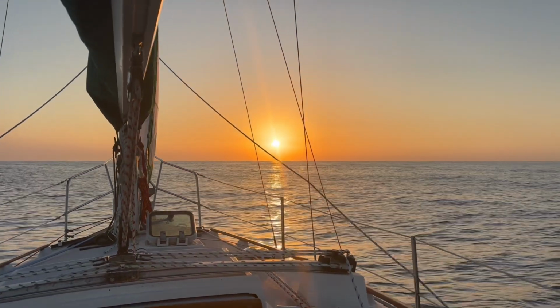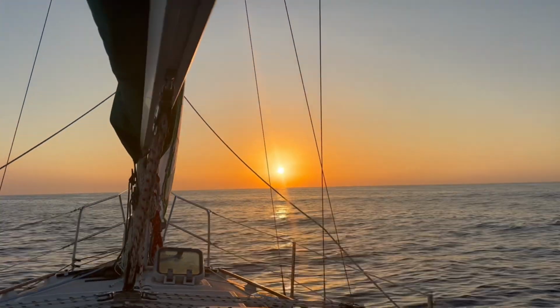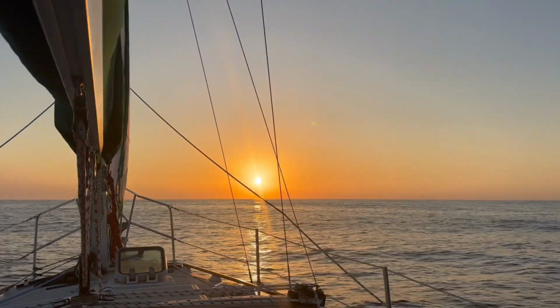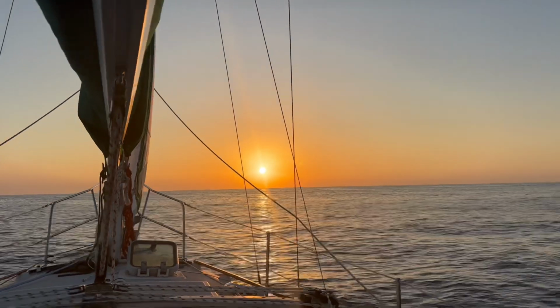Sunrise, day 3. Easily looking at like 8-foot swells, big, huge rollers. They're hard to see on the camera, but they're there. Using these morning times because it's not hot. If it's not too crazy out here, you can get a little bit of the tedious work done.